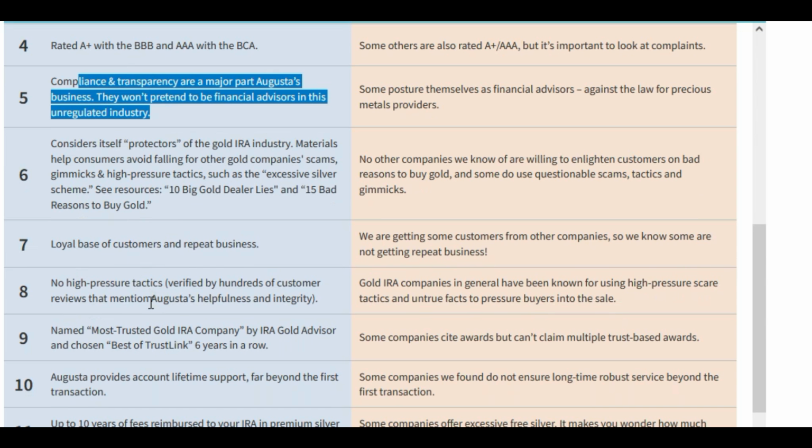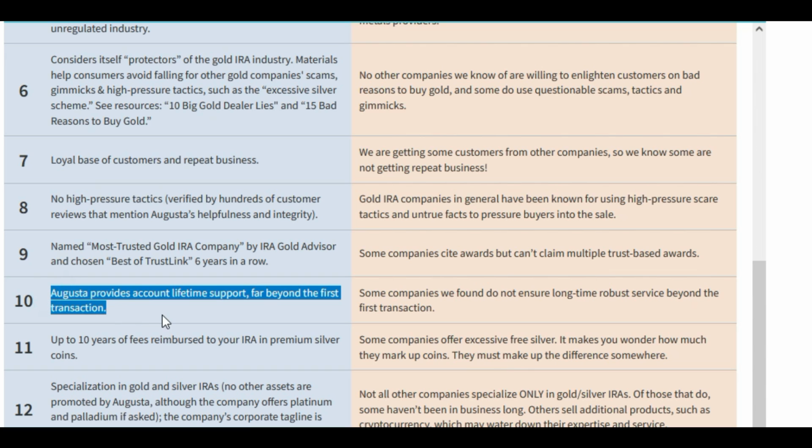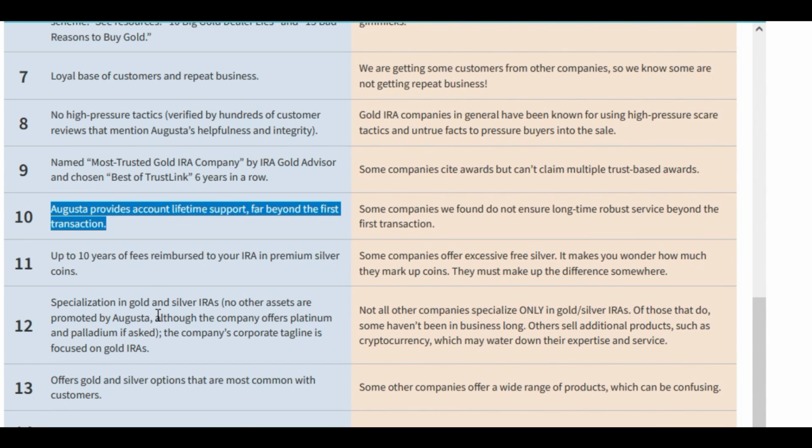Then I will skip some things. I just want to share something good: there is a loyal base of customers and repeat business, because this company started after the huge crisis of 2008, and after that a lot of clients lost a lot of pension funds and money, and then they became clients of Augusta Capital, and right now they come back and invest more and more. They're loyal customers and loyal clients, and in business, that's the most important thing. Augusta also provides account lifetime support far beyond the first transaction. So you don't just make a first transaction and then go your own way. They're there for you. So you will always have good education and good information from them, and it's very, very important, like I said, in business.